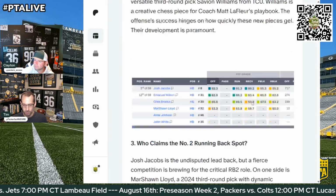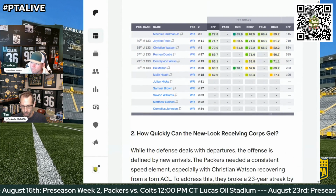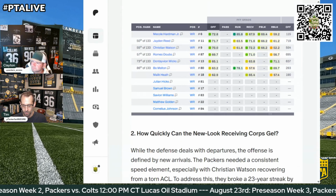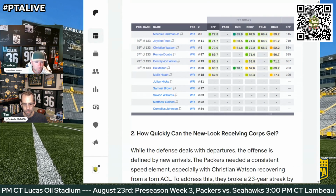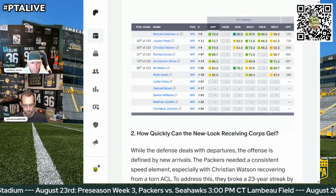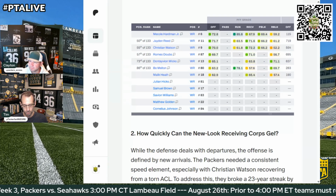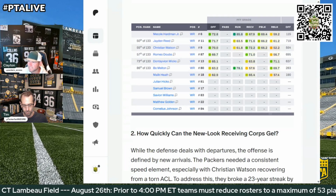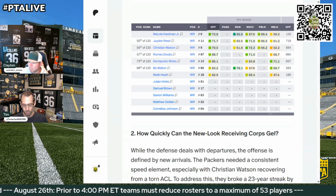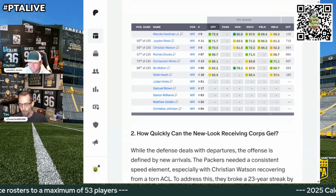Actually, while we're on number 2, let's just look real quick at the PFF grades. Mecole Hardman last year, 72.8. Jayden Reed, 71.7. Christian Watson, 70. We've got a Christian Watson chalk talk ready to go. We're going to hold it for tomorrow, I believe. Really cool breakdown of his top plays from last year tomorrow. Romeo Doubs, 69.7. Dontayvion Wicks, 65.1. Bo Melton, 63.2. Malik Heath, 62.9. And, of course, Savon Williams and Matthew Golden haven't played a snap in the league.